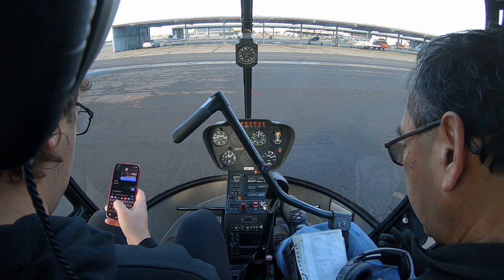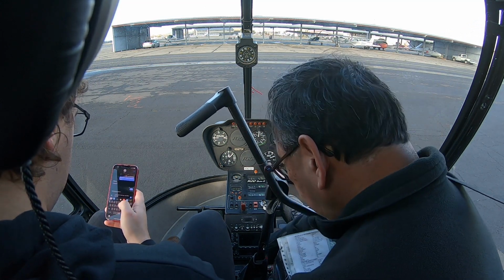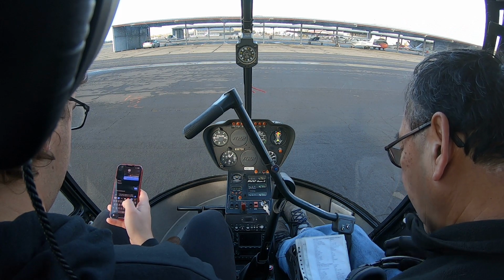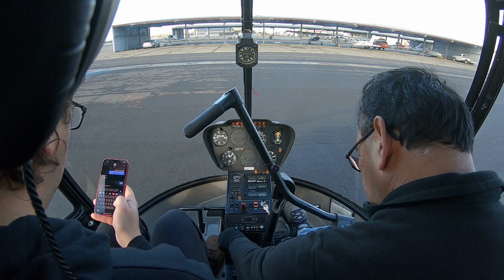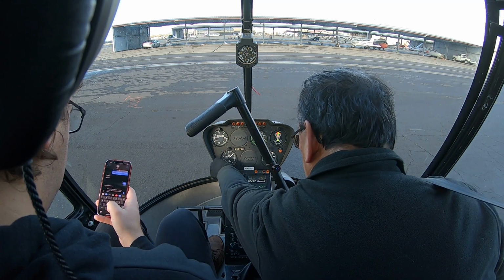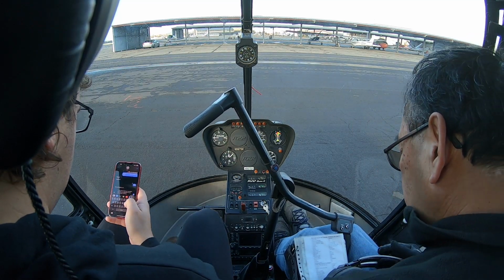Carb heat is off. Mixture full rich. Mixture is installed. Night lights off. Avionics switches off. Clutch is disengaged. Altimeter set for field elevation. Counter switch is off.